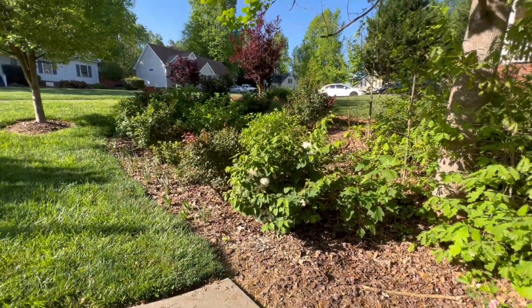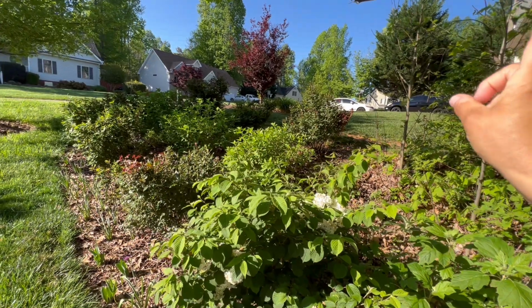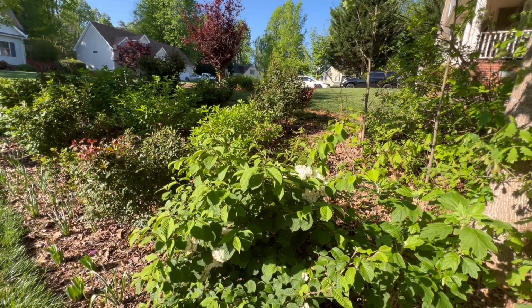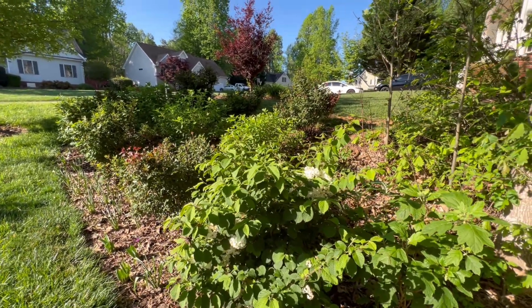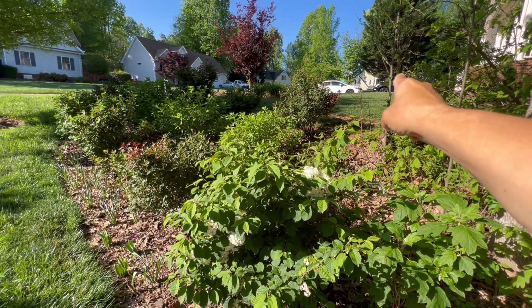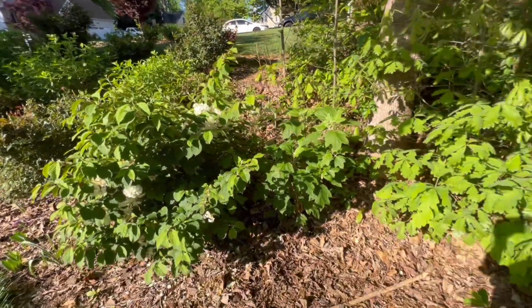I love the look of this bed. My neighbor planted 3 roses across the top as well, and I love how this bed goes together and matches. We sort of share this area, so I think that's really cool that they did that too. So he has a red or hot pink, and then a yellow in the middle.